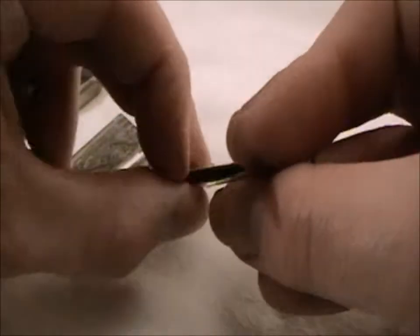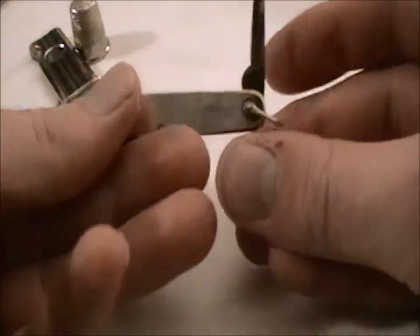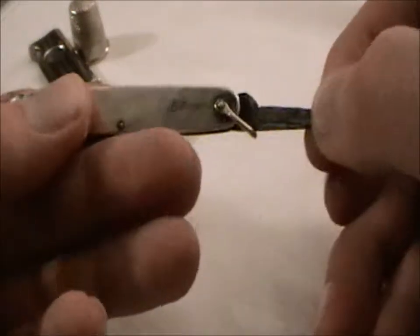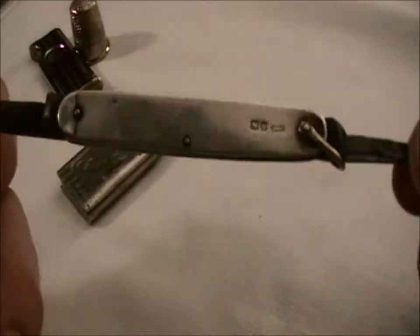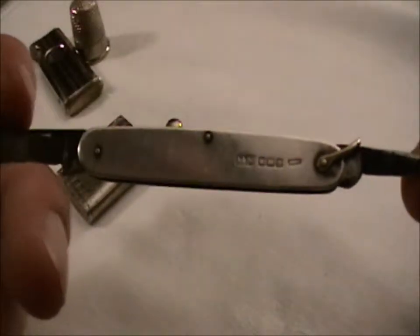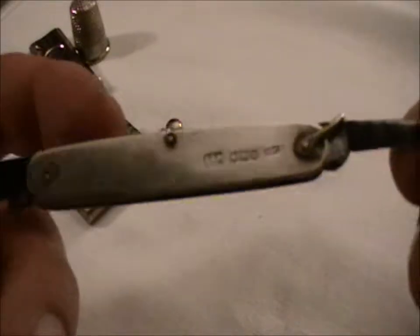And what the guy said, and I think he's correct here, is that you would fix this onto the end of your watch chain, if you're a gentleman. And this would almost certainly have only been owned by a gentleman, and no one else, or it would have been a kind of upper middle class or rich person's item, because this is solid silver.